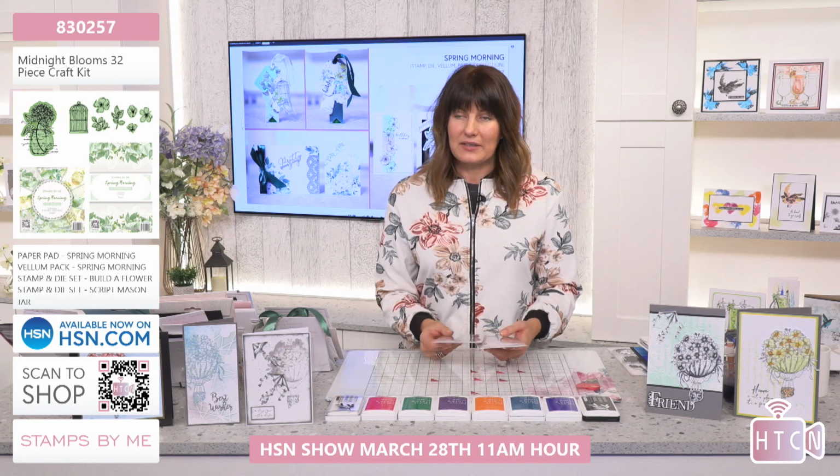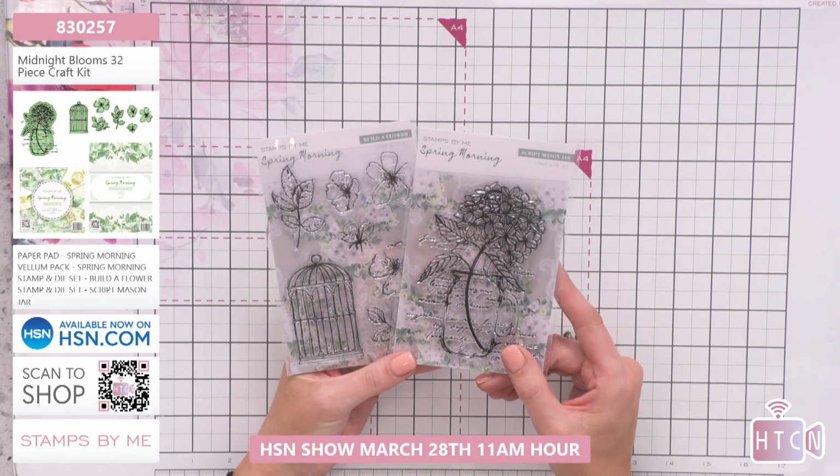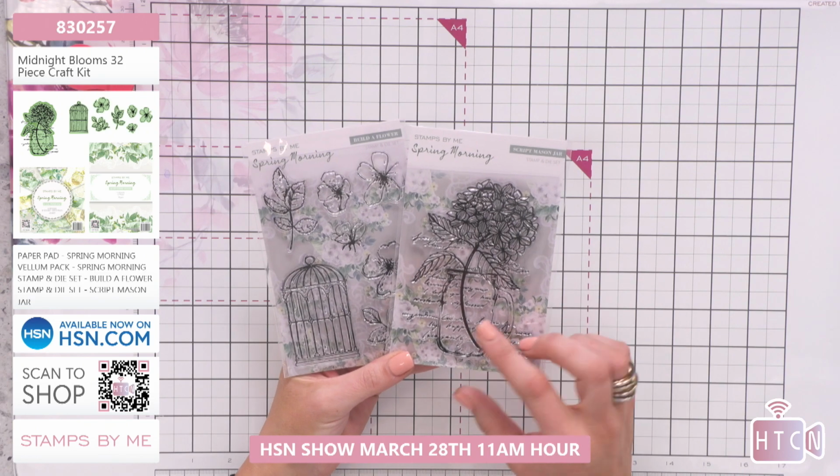So let's just show you the stamps and dies that are also in this kit. I'm not asking you to buy separates. They're part of this wonderful bundle, 830257. So here we go.